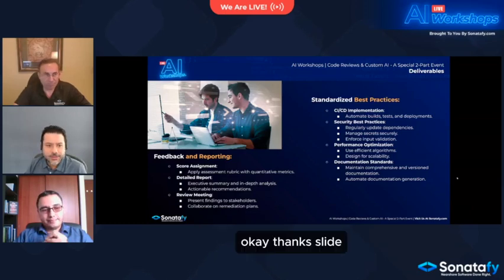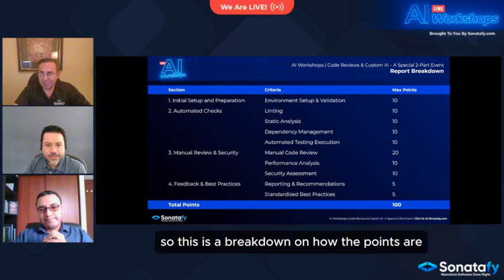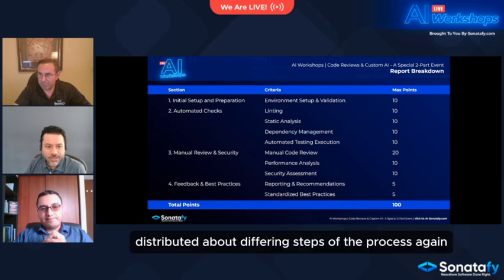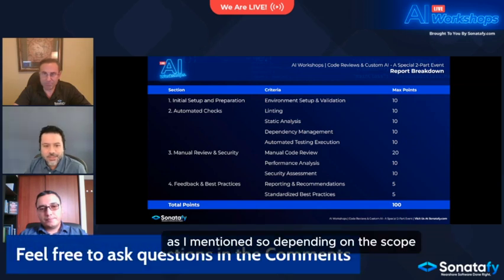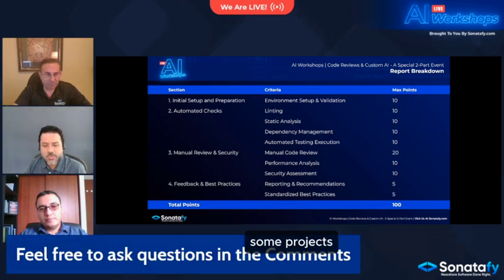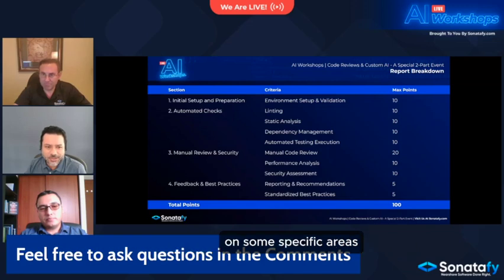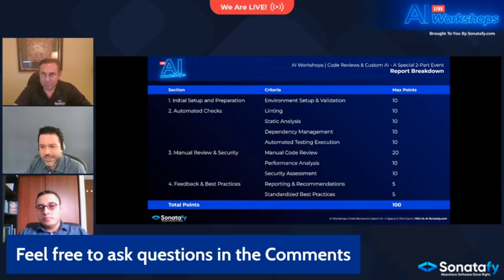Okay, next slide. So this is a breakdown of how the points are distributed across the different steps of the process. Again, as I mentioned, depending on the scope, some projects might have better visibility than others on some specific areas.